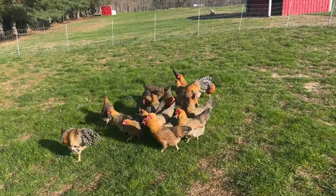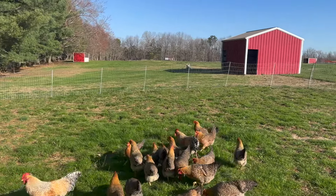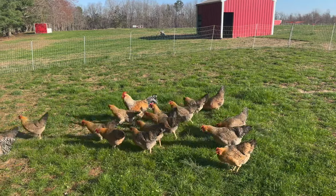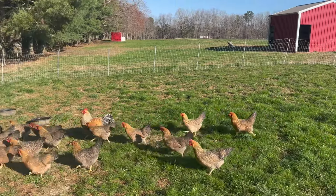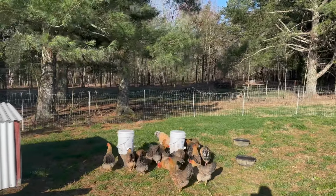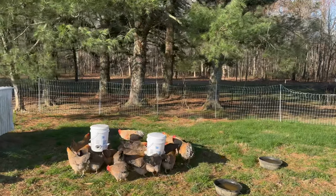Okay, one pen is done. It's nice to have them on a new spot. This is a spot that the pigs were in during the winter. There's a little bit of pig manure in here, some of it, not a ton left, but they will scratch and break this down and help work the ground for us. That's the biggest reason why we like doing our chickens like this.